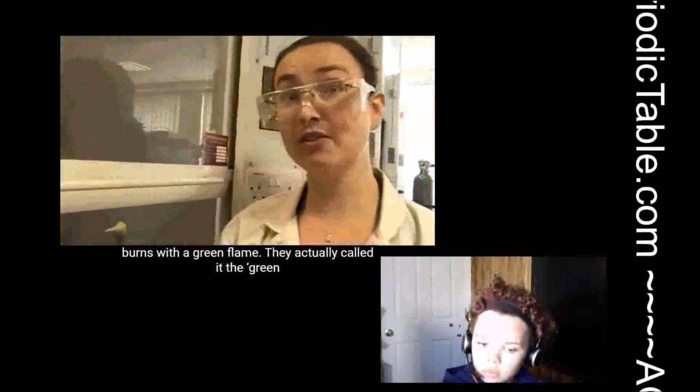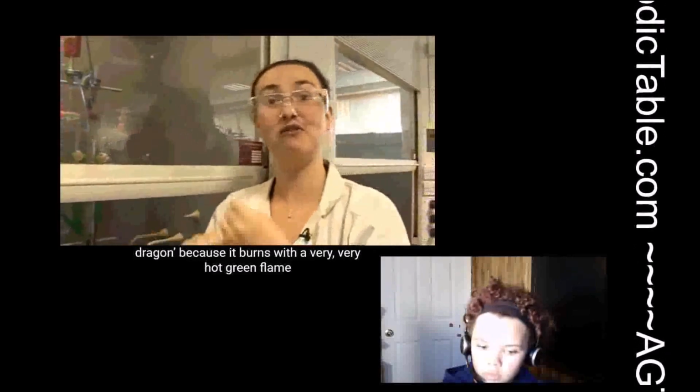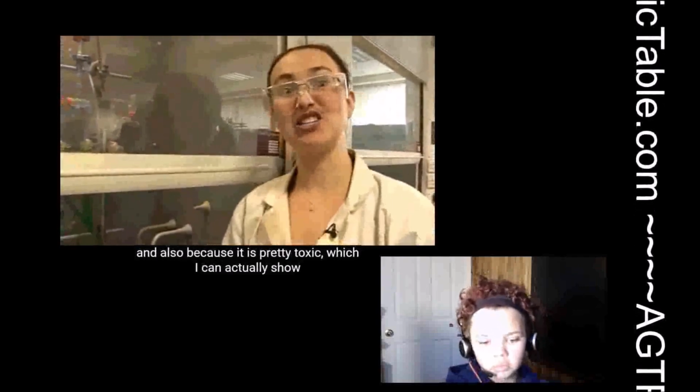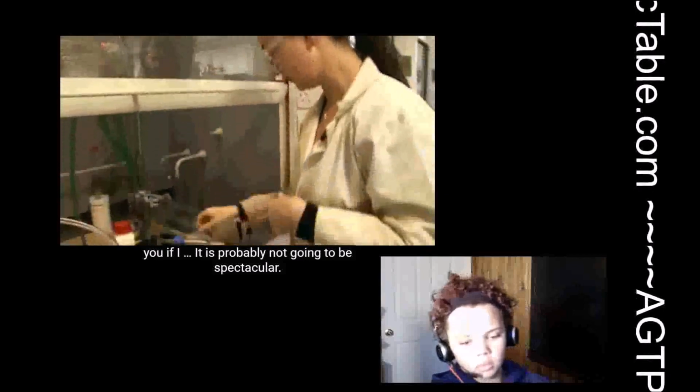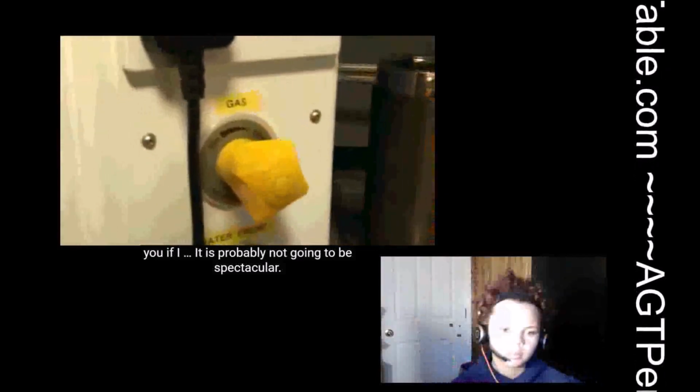It actually burns with a green flame. They actually called it the green dragon because it burns with a very, very hot green flame, and also because it's pretty toxic, which I can actually show you if I... So I can ish. It's probably not going to be spectacular.